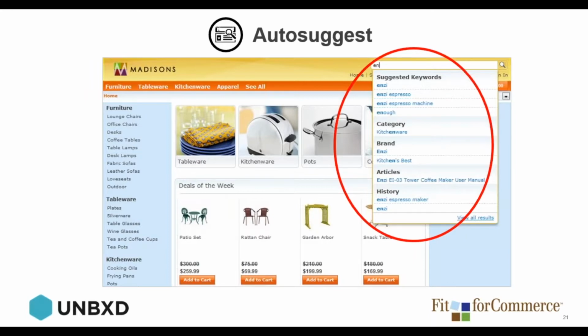Now, when we look at auto suggest, certainly autocomplete is a key component to it, but there's more to it now that can be provided to consumers to increase their experience when they're shopping. Being able to suggest keywords is great, but how about categories? How about brands or specific products? Being able to display products on the left-hand side, have another column of top purchase products based on the query set that's been typed in.